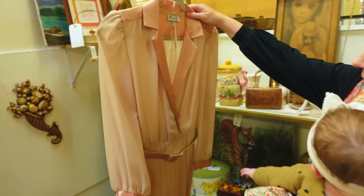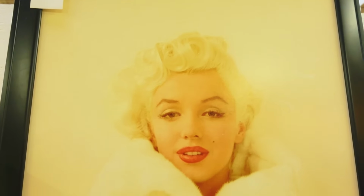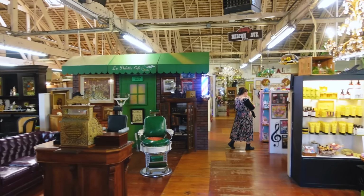Oh, wow. It's a very pretty Marilyn picture. I really love that they have a bunch of these kinds of displays set up. It makes it a little bit more, I don't want to say theme park, but that kind of a feeling. The thing that's nice about King Richard's is the displays are so well done. It's not just piles of junk like at a lot of antique stores that you go to, but this place is really curated and beautiful, pleasurable to be in here and walk around.